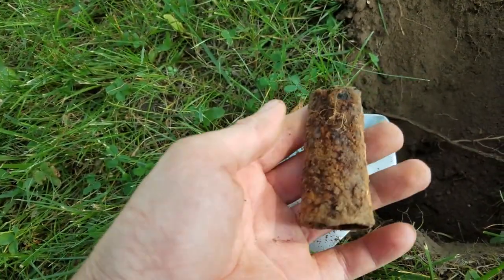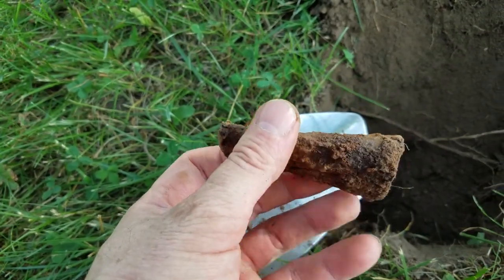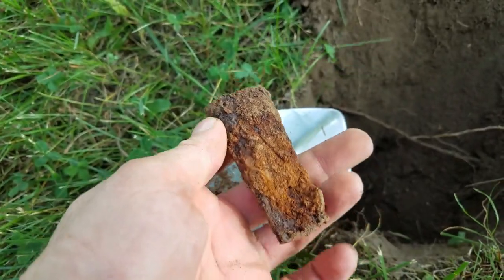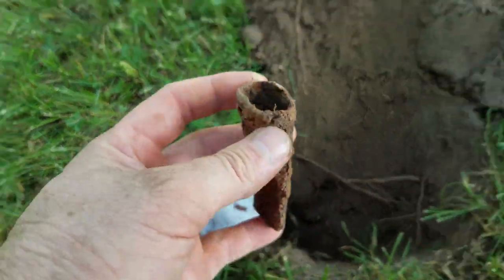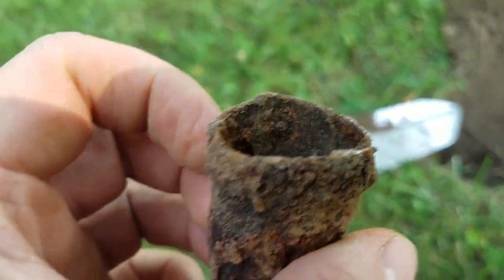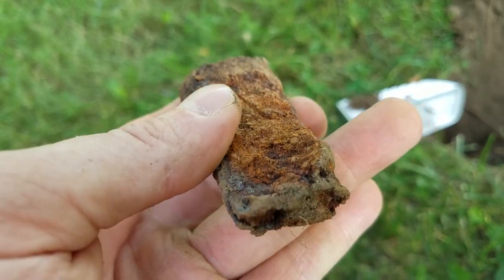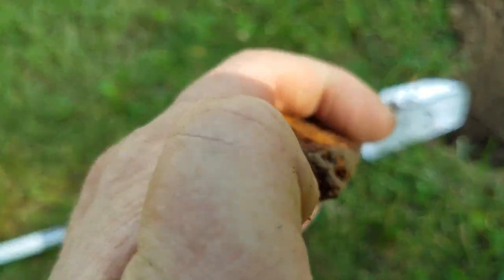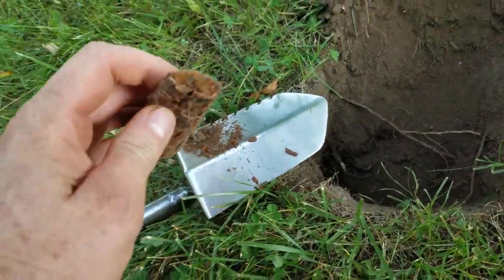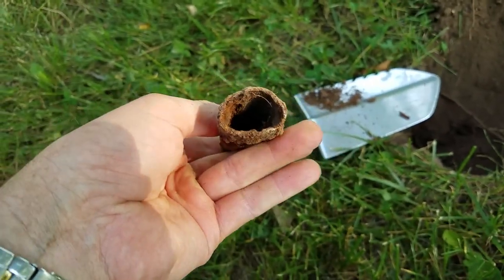Oh, nice. That's almost like a sword scabbard kind of holder or something, isn't it? That sucker was deep, so it's old. And I think this end, if I can be gentle with it, I think that goes all the way through.